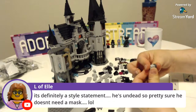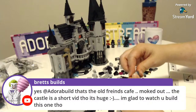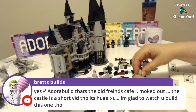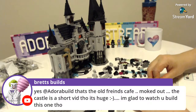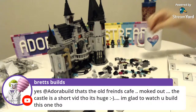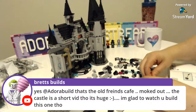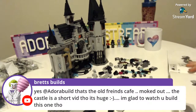The Old Friends Cafe. Oh, cool, yes. Old Friends Cafe mocked out. The castle is a short vid, though. It's huge. I'm glad to watch you build this one, though. Oh, yeah, I know. I'm so happy to have gotten this one. I thought that I was going to miss out. I did actually have to pay a pretty penny to get it shipped over from the Netherlands, but, you know, I like the Netherlands. There's some good people that live over that way.